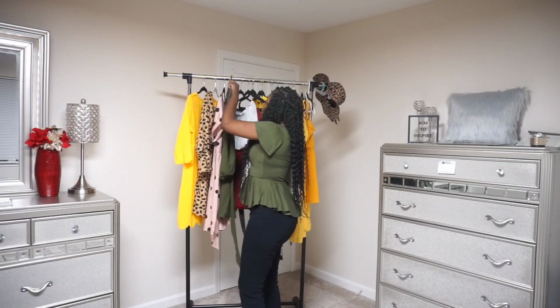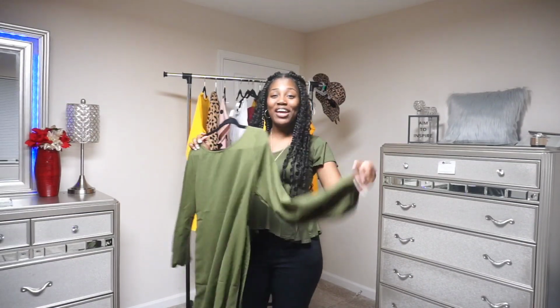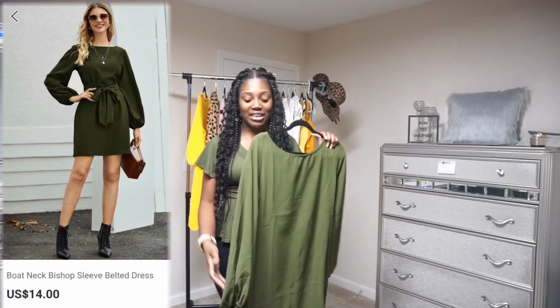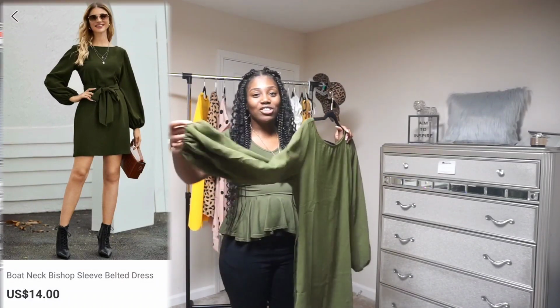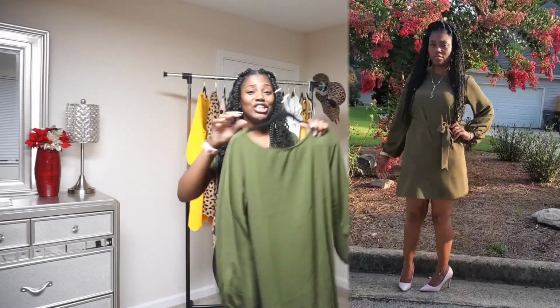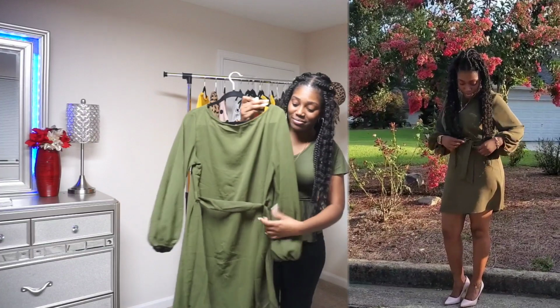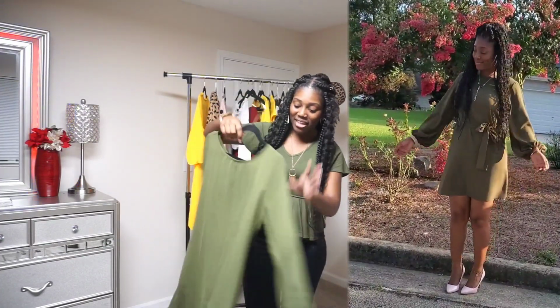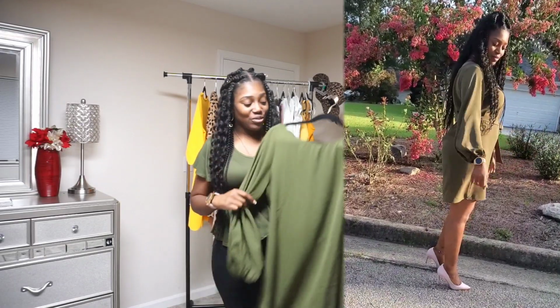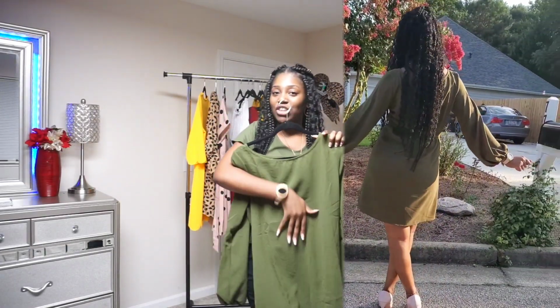And my next item that I got from Shein was this beautiful olive dress. I'm a fan of fancy sleeves, so I got this because I also like the little puff sleeve there. Super cute. And it also has the tie back as well. You see? And I think I'm going to pair this with, I love blush too, some blush heels, maybe like the color of my watch.